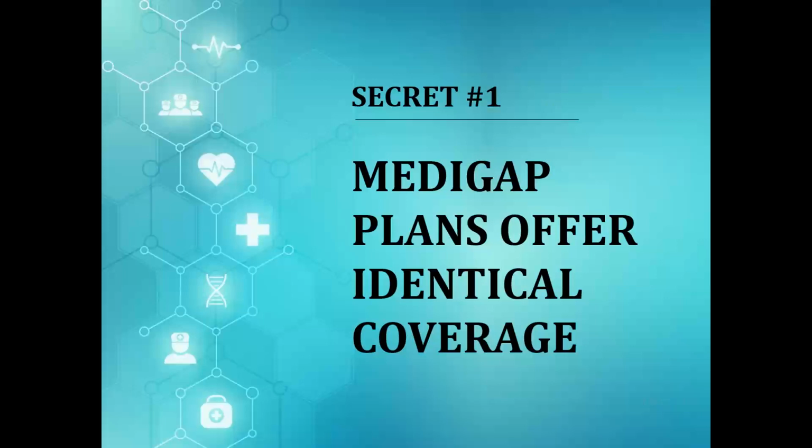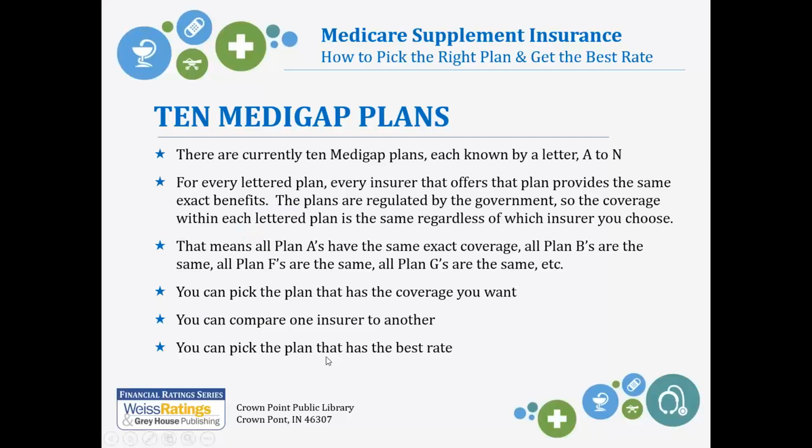So I talked about secrets. First secret, Medigap plans offer identical coverage. So what does that mean? So there are 10 Medigap plans, each known by a letter. And within every lettered plan, each plan has a set of benefits.